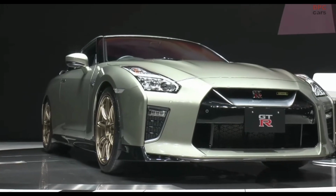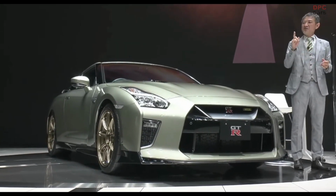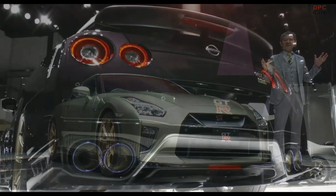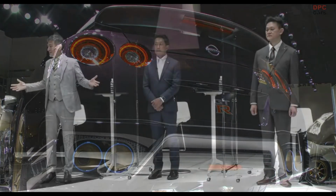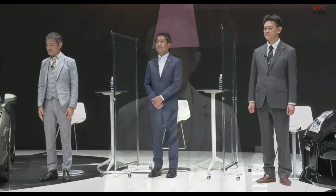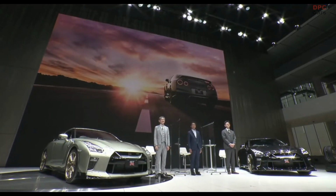I'm just a spokesperson, and these two gentlemen are supported by many team members to build a car. One person cannot build a car. And this spirit of the team makes these cars a reality. So please count on Nissan. Thank you. We would like to conclude the session.